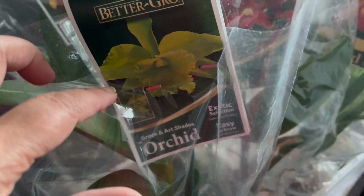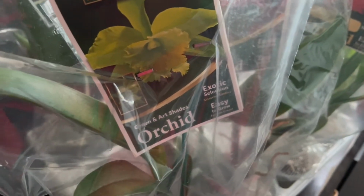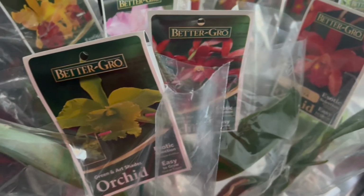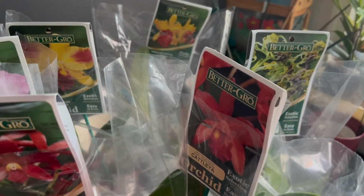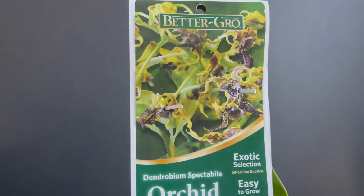Anyway, let me take it out so I don't give you the wrong label. So right now I live in New Jersey, and we had a shipment of orchids come to Lowe's. When I went there, I picked up a few. So let me take it out of the bag and I will show it to you.